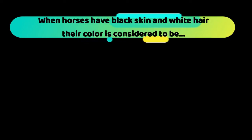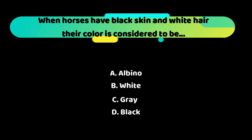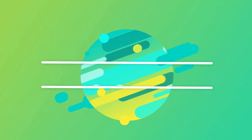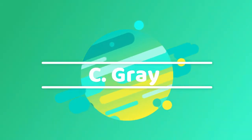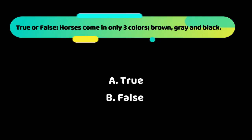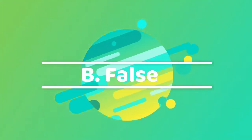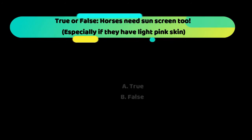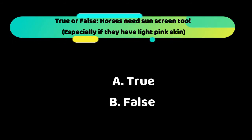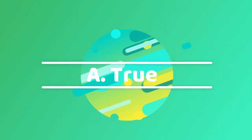When horses have black skin and white hair, their color is considered to be A. albino, B. white, C. gray, or D. black. If you answered C. gray, you are correct. True or false? Horses come in only 3 colors, brown, gray, and black. Is it A. true or B. false? If you answered B. false, you are correct. True or false? Horses need sunscreen too, especially if they have light pink skin. A. true or B. false? If you answered A. true, you are correct.